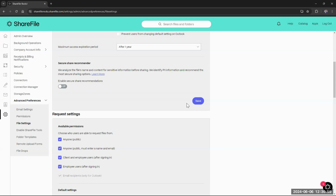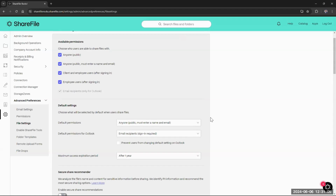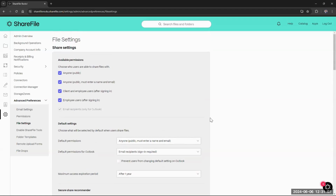So I see some additional settings here for limiting share options. Is there a way to make them default, and can you provide some detail on those? Yeah, that's a perfect segue, honestly, Ashley. It's the perfect section where we're actually landing right now. As you saw when I was sharing a document, I did have the ability to make adjustments to that share, like who I can send it to, who's going to access it, and how long the link is going to survive.